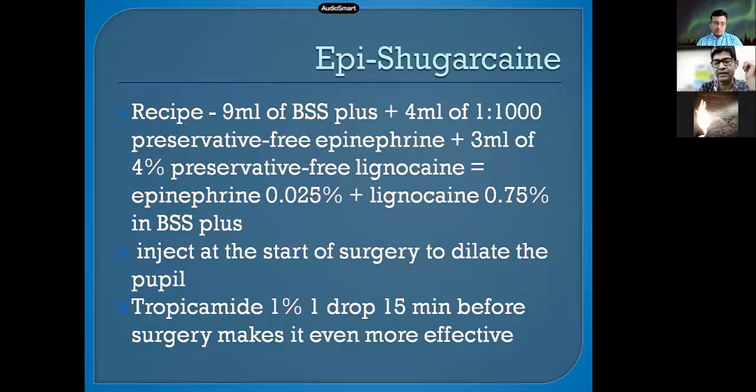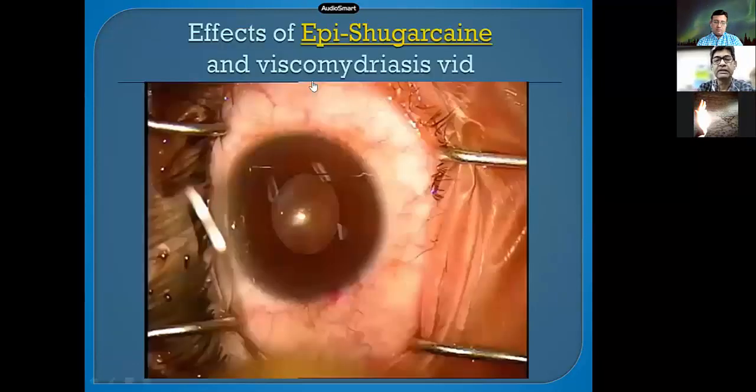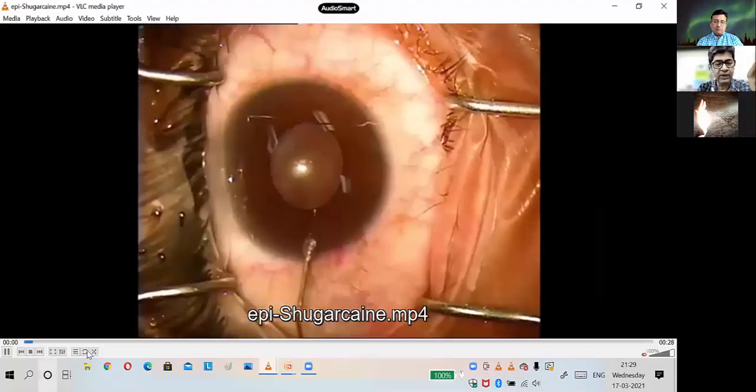You use it the same way you use phenocaine, except that in this one you have to make it. The phenocaine is directly available commercially. These are the effects of episugaracane. Again, the results are quite good.